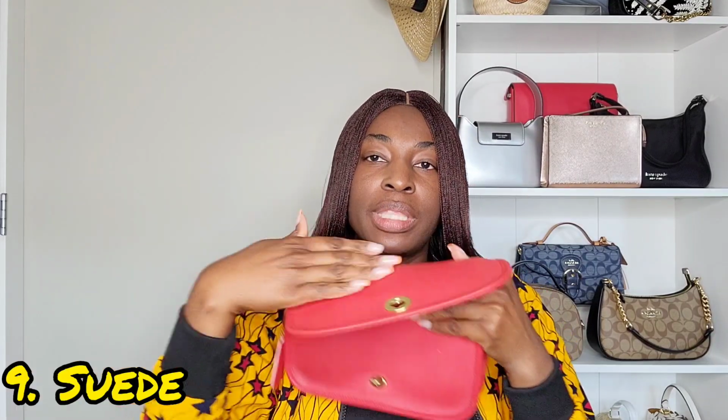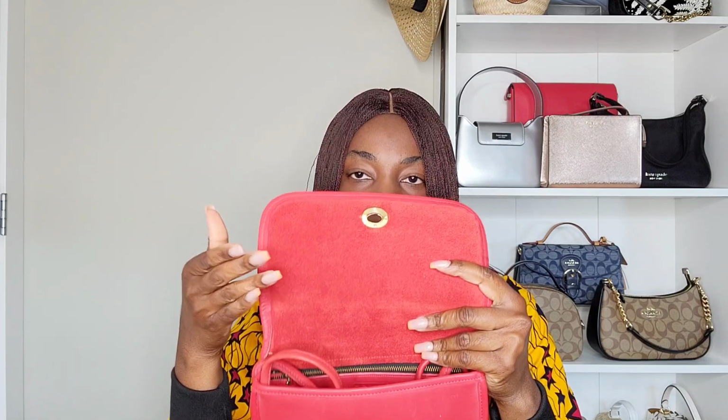And last but not the least is suede. So just as an example, this is the outer layer, this is the leather, and then this is the inside. This is suede. It is mostly used as an interior lining, but it is very beautiful when it is treated, processed, and used for exteriors as well. Because of how delicate suede is and how not as durable when compared to leather, it does require care when used and stored.